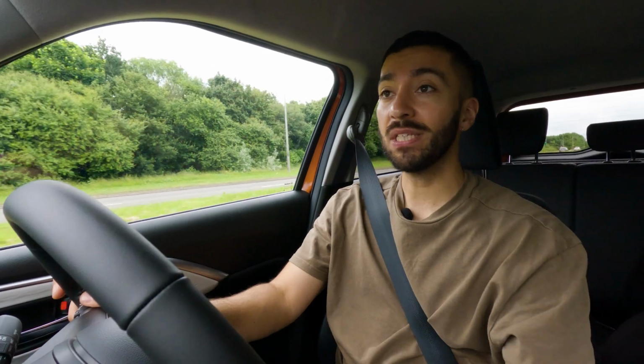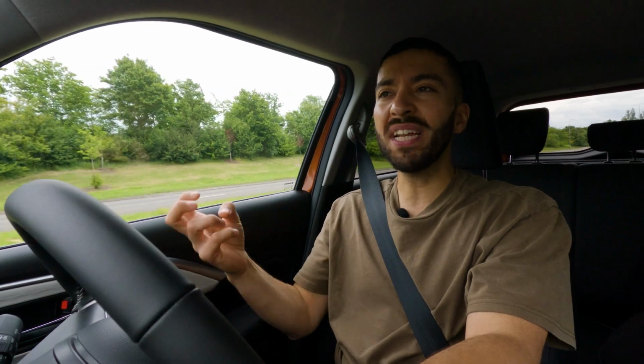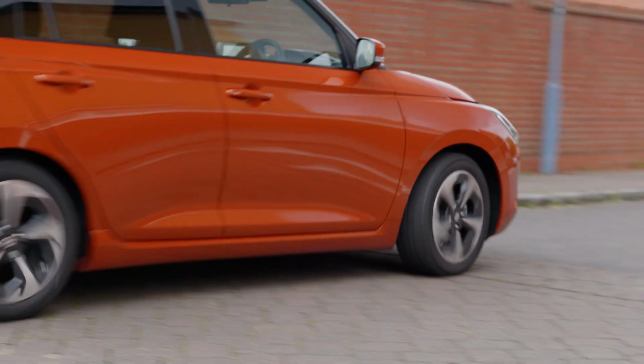But also, and quite significantly, this feels quite a bit firmer. It's a bit more fidgety over bumps. It definitely highlights drain covers and cracks and ridges more than that C3 would. Plus, Suzuki's made the suspension a little bit sportier because they wanted to give that enjoyable, maybe Fiesta-like fun from behind the wheel. And while it does handle well and it does corner nice and flat, that has come at the cost of comfort.